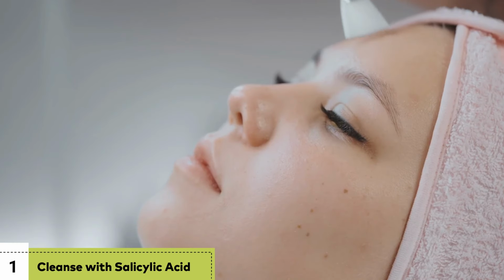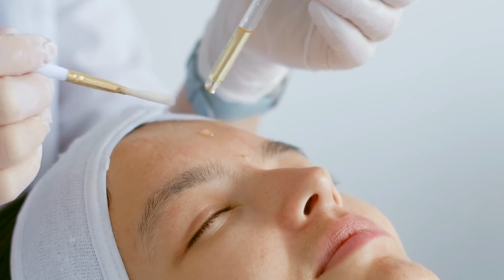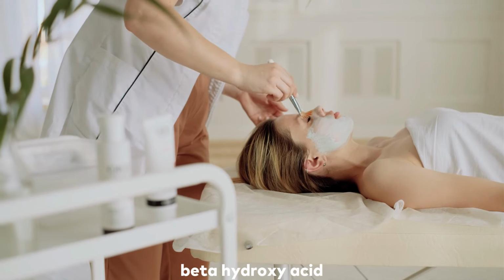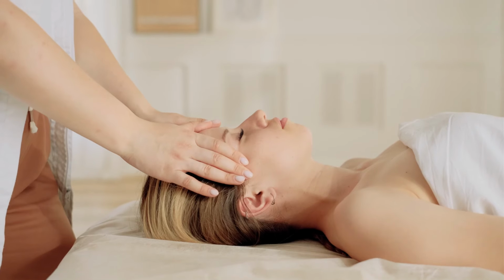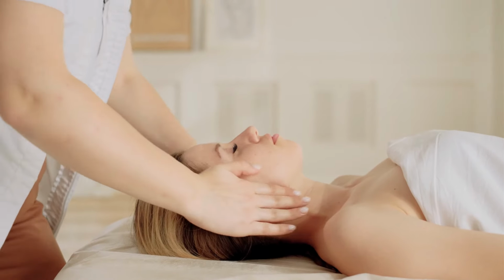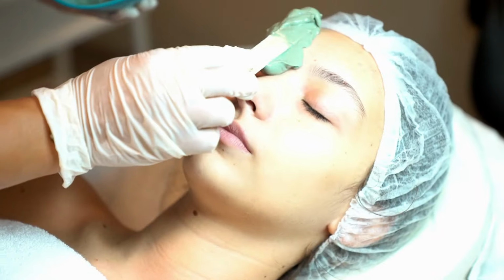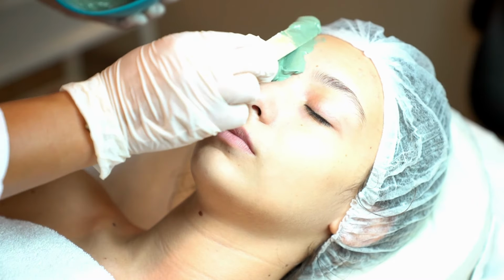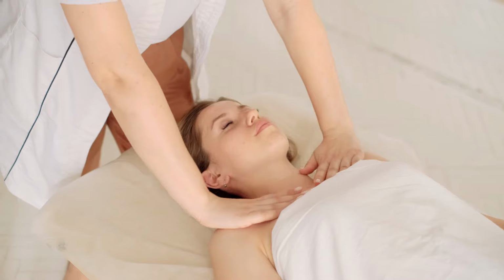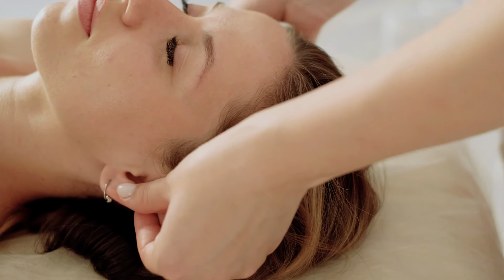1. Cleanse with salicylic acid. Cleansing with salicylic acid is one of the most effective steps you can take to clear up acne. Salicylic acid is a beta-hydroxy acid, BHA, that penetrates deep into your pores, dissolving the debris, oil, and dead skin cells that lead to breakouts. It works by exfoliating the inside of the pore, which is crucial for preventing and treating acne, especially blackheads and whiteheads. When you use a cleanser containing salicylic acid, it not only helps to remove surface-level impurities but also clears out the deeper blockages that can lead to pimples.